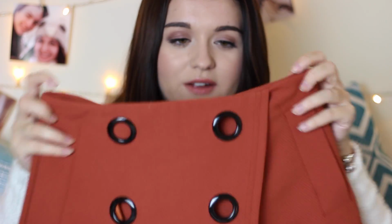And then I thought I'd show you 2 skirts that I have here. The first one is this one here from Topshop. I've actually shown both of these really recently in haul videos. They're actually in the same haul, I think. Yeah, they were. And I really like them both. I think they're really lovely. The only reason I'm showing you them is because firstly they are autumn, winter items.